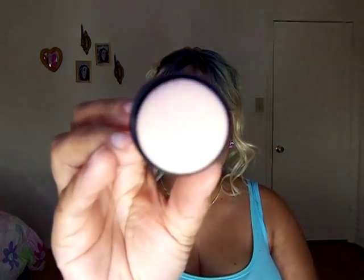It is a stick primer, as you see here, and it's very dry. When I apply it onto my skin, it goes on dry, but it's very smooth. So that's why it's so good for makeup application. I do use this all over my face so that my foundation will glide on and have an even application of makeup. But yeah, it's really good.